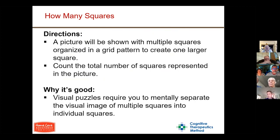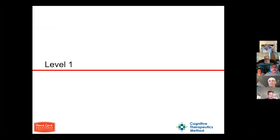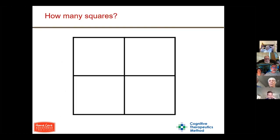A picture will be shown with multiple squares organized in a grid pattern to create one larger square. The idea is to count the number of squares represented in the picture. This is good for visualization. You've got to mentally separate the visual image, and it helps with your memory. We'll get started on the easier ones, then they get really challenging. So this is level one. Five. Yep, five. You've got the four and then the larger one on the outside. Nice. Now it gets a little harder.